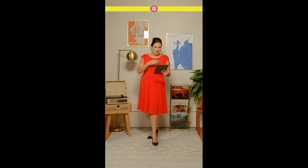And, ooh, love the round neckline on you too, Lisa, says Monica. Thanks, Monica. I love this dress. I think I'm going to have to buy this dress. What do you think, folks? Send up some emojis if you want me to buy this dress.